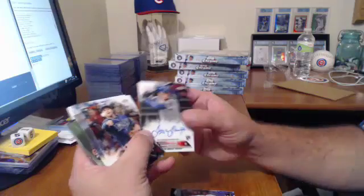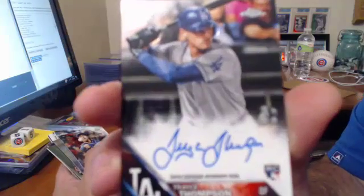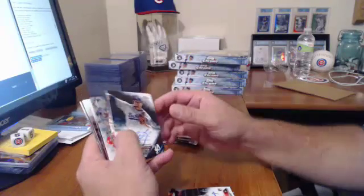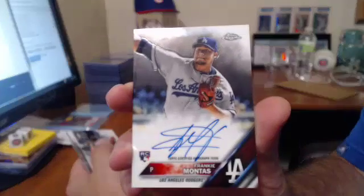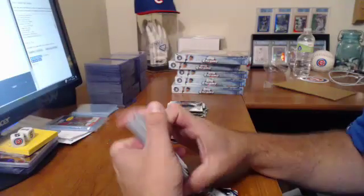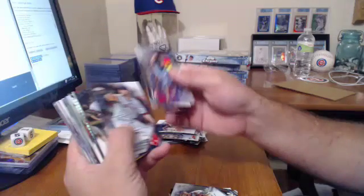There's our first autograph. Trayce Thompson, base auto. Trayce Thompson. The player break last week, Trayce Thompson just absolutely crushed it. Dodgers running the table. Frankie Montas, base auto. We're already two autos in, box one. Trayce Thompson, Frankie Montas.